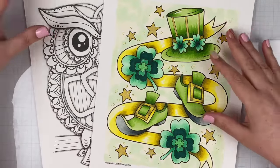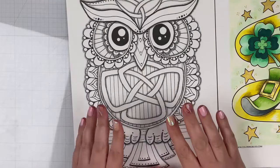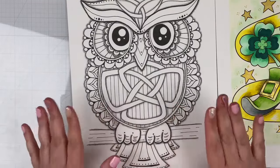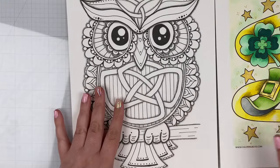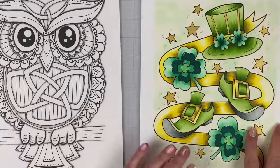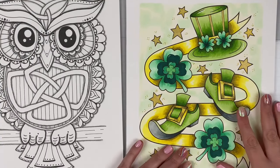We're going to be coloring this page right here, this Celtic owl. I'm excited to do it with you today. I have it printed on marker paper, so we're going to use my Ohuhu markers. This is the page I colored just a couple days ago live on Facebook.